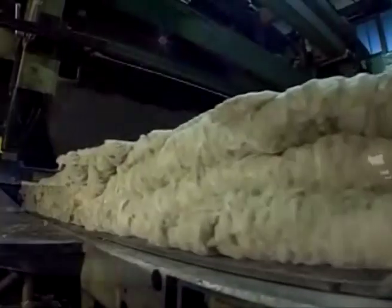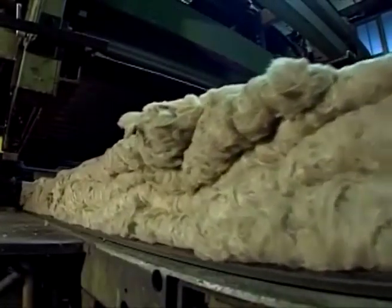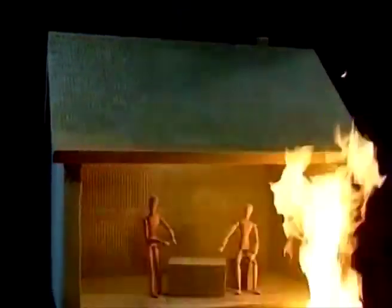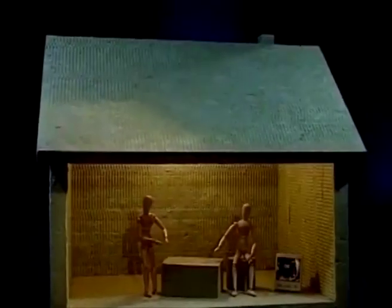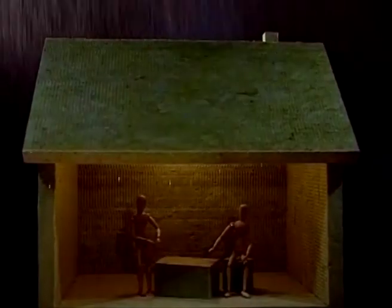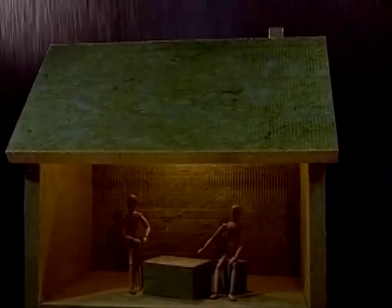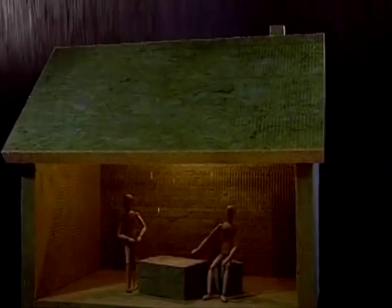Stone wool is the basic ingredient of all Rockwool products, and it has a number of useful properties. It insulates against cold and heat. It provides fire protection. It's used for noise and acoustic control. It repels water and moisture. And finally, it remains dimensionally stable even under high temperature and pressure.